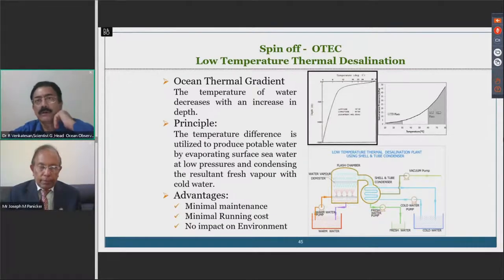Now, OTEC, which Mr. Prasad has covered. In 2001, we were working on OTEC. Subsequently, in 2004-05, we concentrated on another project called the thermal distillation process, that is, using the same principle in lesser water depth, is it possible to produce fresh water? There was an opportunity in Lakshadweep. I had also visited way back in 2005, more than 15 years ago.